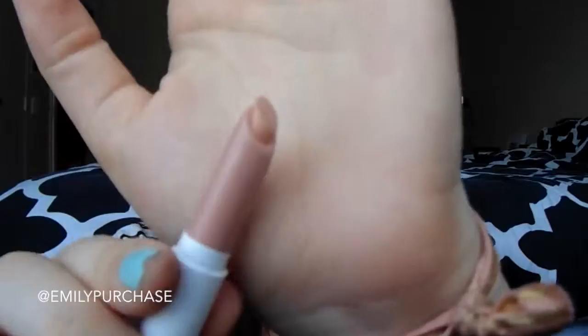Quite like that one. Colourpop. I love Colourpop. I had a few more of these, but I lost them. I don't know where they are, which I'm really gutted about. And I love the smell of these. They smell so good. They're just so easy to apply. This one is in the shade Addict. Really easy to wear, really comfortable.